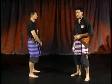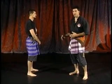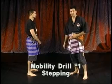One of the best ways to develop your mobility is to train with your partner in simultaneous movement forward and backward. We're going to combine some of the earlier training drills that we did prior and put them together using mobility. So this is our first mobility training drill.